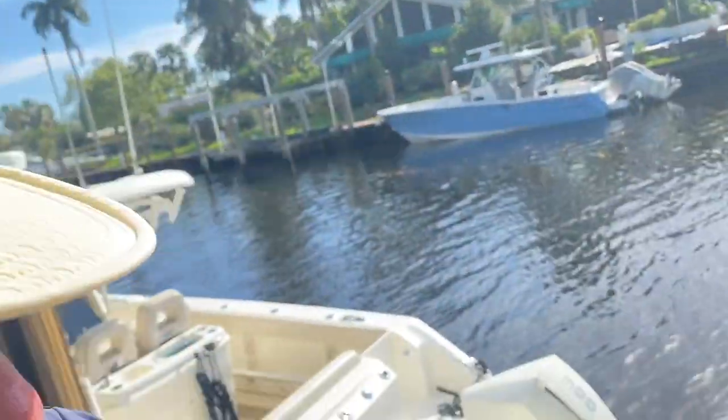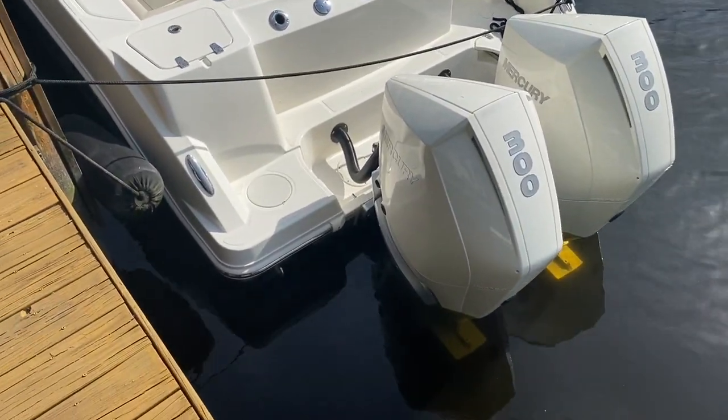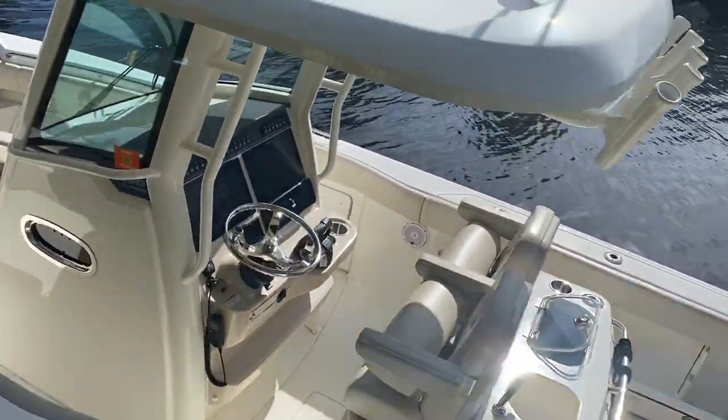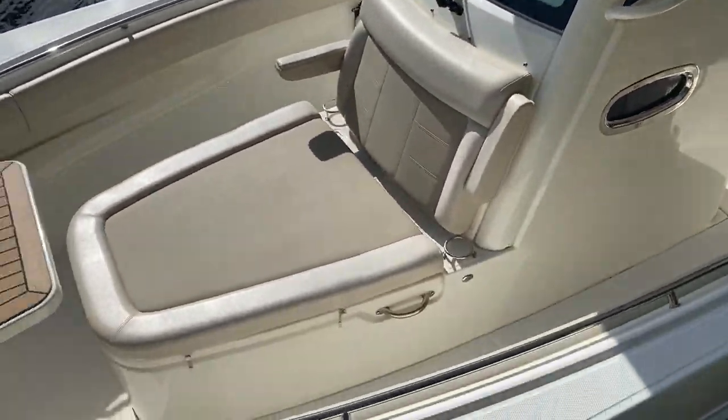Today bringing you a presentation on a 2019 Boston Whaler 280 Outrage. This boat has less than 100 hours on it. Absolutely ready to go wherever you may want to start out. Beautiful pair of Mercury 300 V8s. Nice super interior. Loaded out with the big screen Raymarines. We'll take a look at those here in a second.